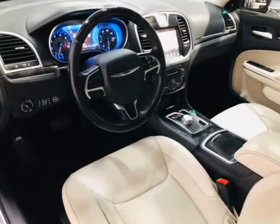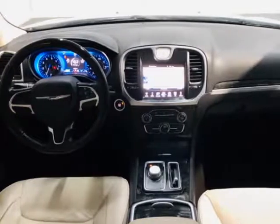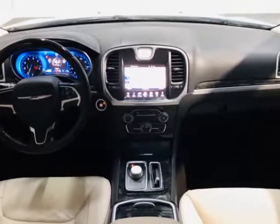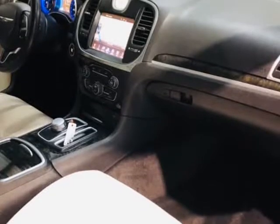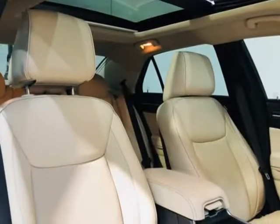We do offer guaranteed credit approval as long as you have the following: driver license, identification card, passport or matricula, proof of income, pay stub, bank statements or job letterhead, proof of residence, gas bill, water bill, electric bill, etc.